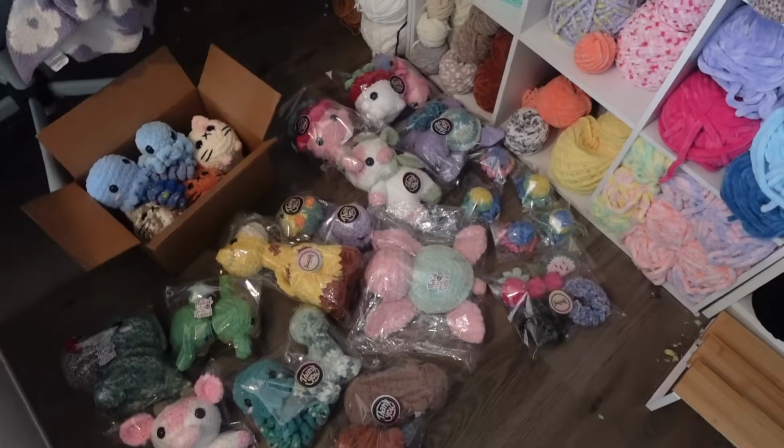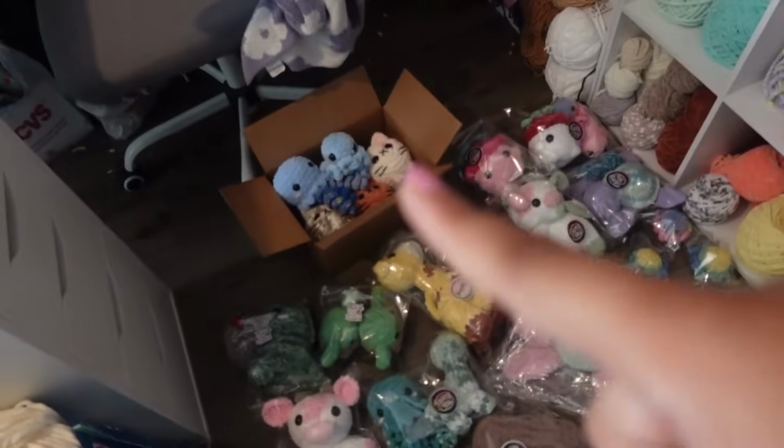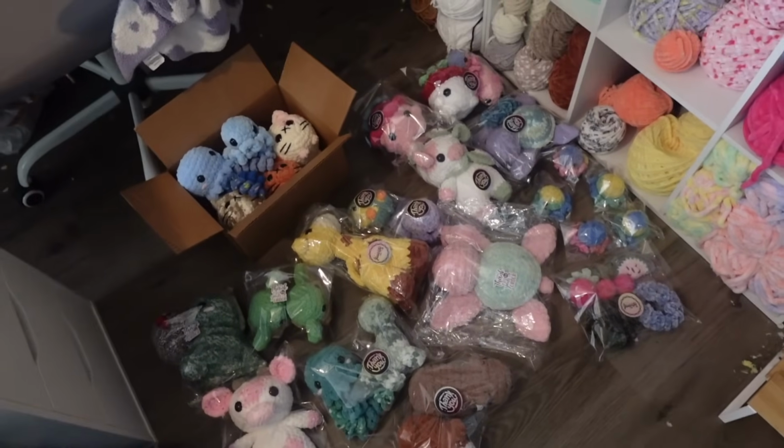You guys, here are all of the orders in their cellophane bags and boxes. We're not able to finish up the box order because that is the order that is waiting for the dino, and then we have the mushroom there that's waiting for me to make the other cat. But here's everything. This is literally 45 minutes later.